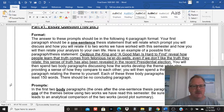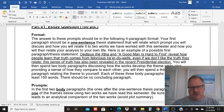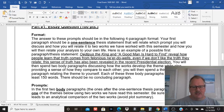Then you're going to have 3 body paragraphs developing that thesis statement. Trying to get rid of the fluff and the "since the dawn of history, people have read literature" kind of introduction. I don't need that. Get to your thesis statement, and then get straight to it in your body paragraph. But what you're going to do is relate one of those philosophical questions to 2 of the works we've read this semester, and then in a final paragraph, you're going to relate that philosophical question to yourself, giving some examples there. There's an example of a possible thesis statement.